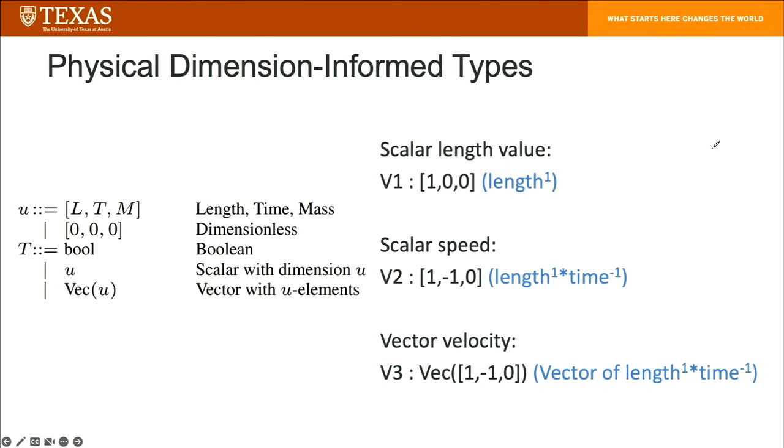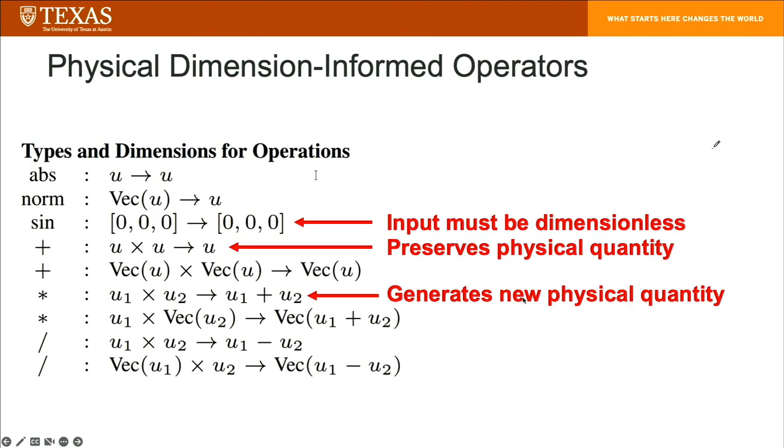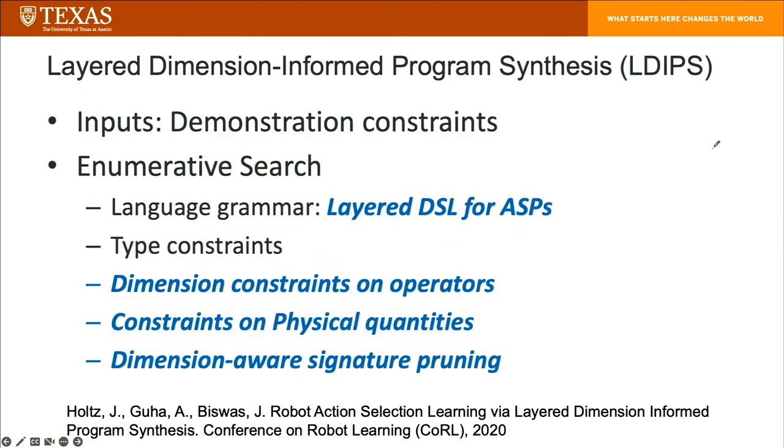led us to think about physics dimension-informed types in these languages, to keep track of the exponent of length, time, and mass for every quantity. So for example, if you have a variable v1 which has exponent 1, 0, 0, it's of type length. Something which has exponent 1, minus 1, 0 is speed, and so on. Once you have these types, for every operator you can annotate it with constraints. For example, addition only makes sense when both inputs are of the same type, and it produces an output of the same type. In a nutshell, this is the kind of reasoning that we do to search the space of programs to come up with symbolic programs. We use enumerative search, and we use this layered DSL with the conditional structure that I mentioned.